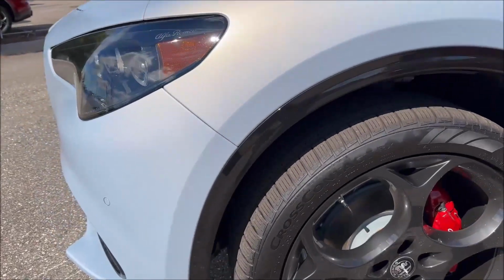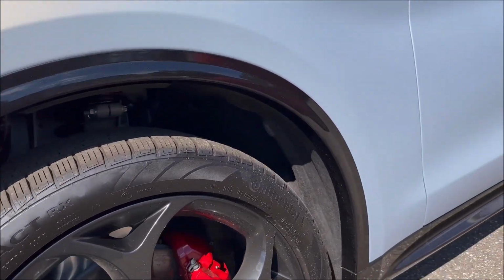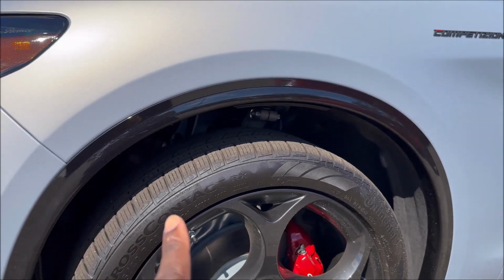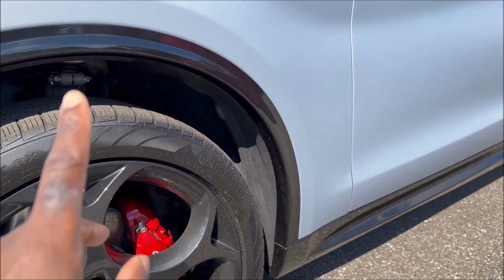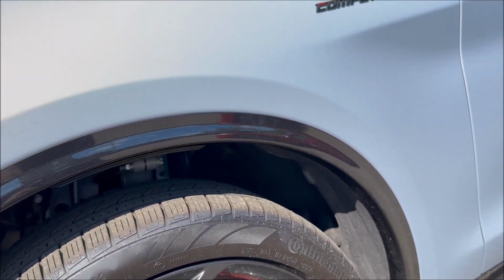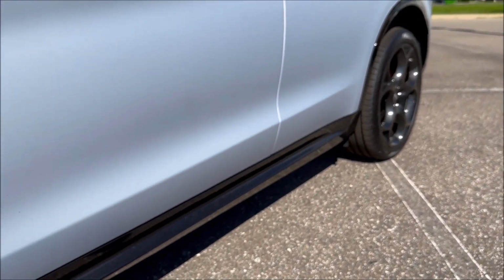Now, you also have the gloss black, volcano black actually, on the wheel wells. Volcano black is another color you can get a full Alfa Romeo painted in, but you have it on the wheel wells, the side skirt, and the rear bumper, which we'll get to in just a moment. But you guys can see the metallic flake in that volcano black metallic going throughout the wheel wells. Again, coming along to the side skirt, as you guys can see it there.